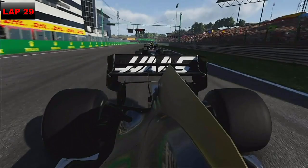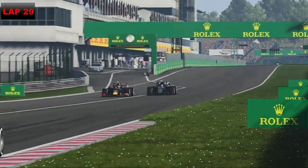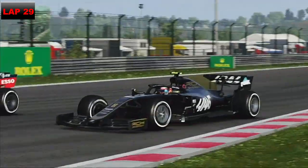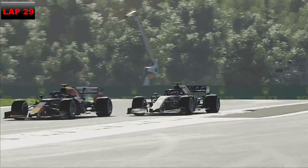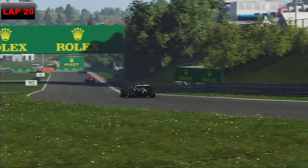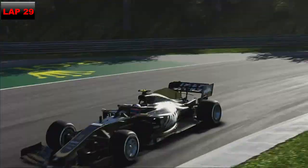And now on to lap 29. Here comes Pierre Gasly past Romain Grosjean there. Grosjean, can he defend to the outside? No, no he can't. And Grosjean gets the job done and can get on with probably falling further down the order.